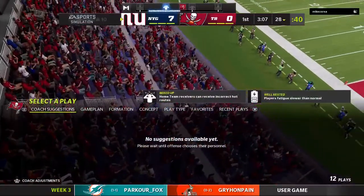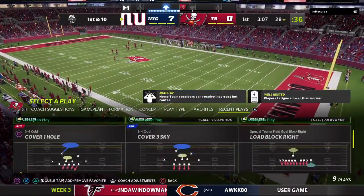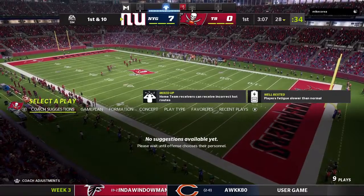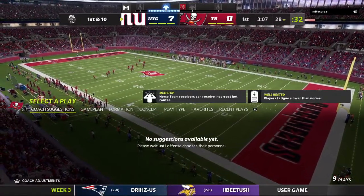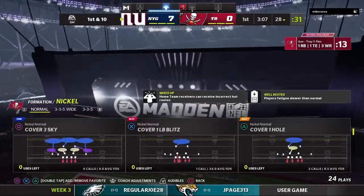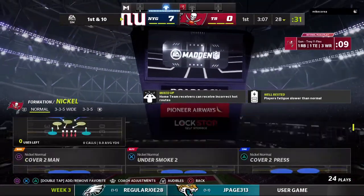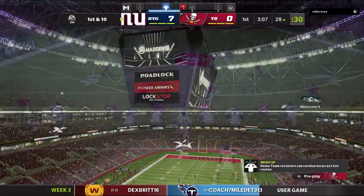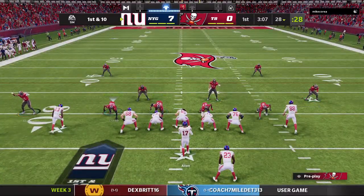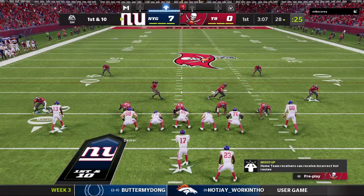35 yards that time on the punt. And it'll be Giant football, 1st and 10 at their own 28-yard line. The Giants offense at the line, ready to begin their next drive. And they'll be looking to make this a 2-score advantage.